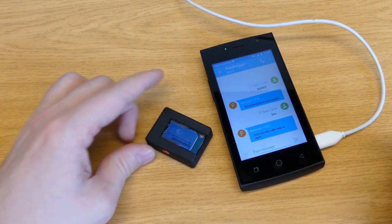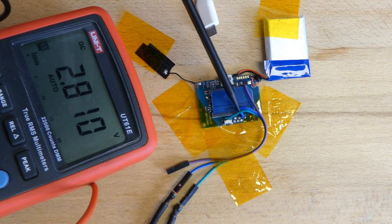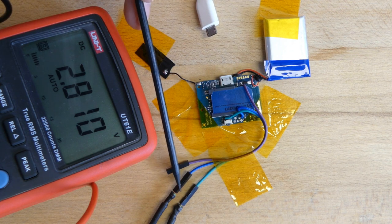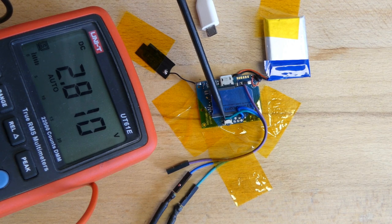Come and save me. I've soldered wires on some of the test points on the board. First, we have the blue wire, which is connected to ground, and it is also connected to the COM lead of the multimeter. Then we have the green wire, which is connected to one of the inputs of the switch.